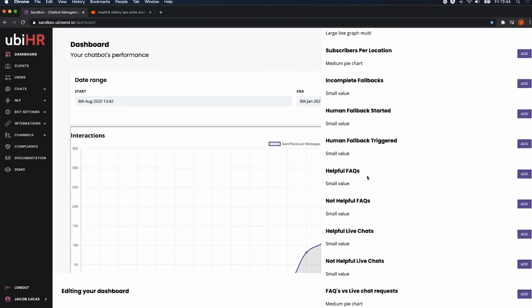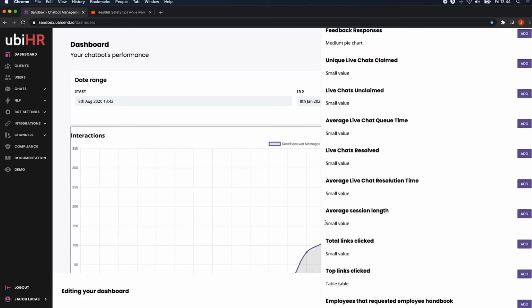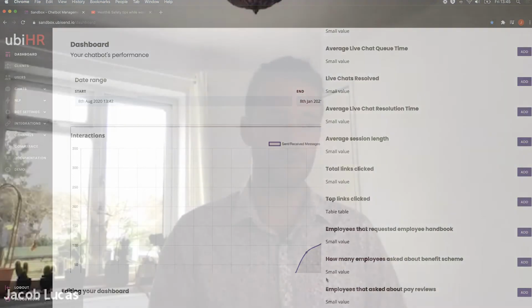But most importantly, I want to talk about the custom FAQs, which are custom metrics, sorry, at the bottom here. So we've got employees that asked about pay reviews, which I've already touched on, and how many employees asked about the benefits scheme. These are ones that we've made ourselves, really simple to make. You literally just create a metric and then assign it to a chatbot conversation, and it will automatically tally it up. You don't need to be techie at all, really nice and simple.